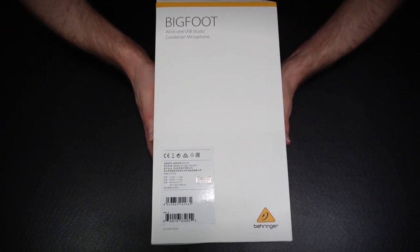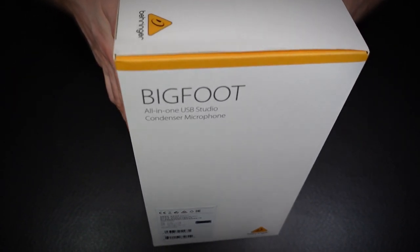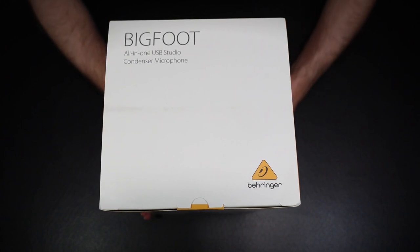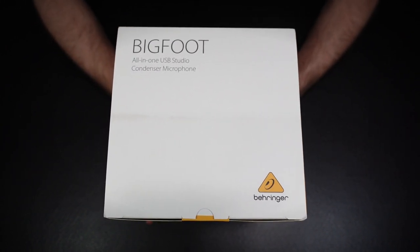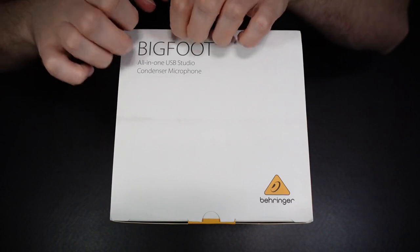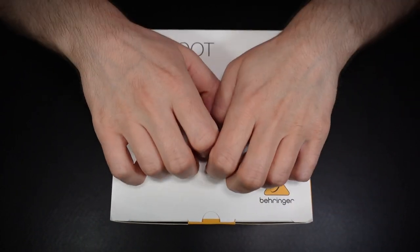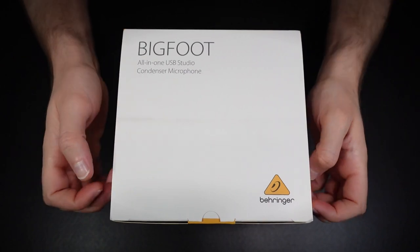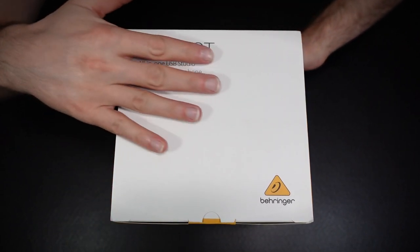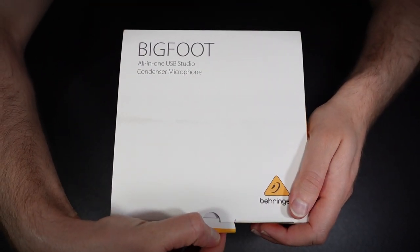Okay. Anything on the bottom? Nope. Nothing there. How about on the top? Well, we've got something on the top. On the top here, we've got, once again, the name and the Behringer logo. The whole surface is kind of matte white. It's kind of soft touch, a little bit. Okay, well, that's it for the outside.